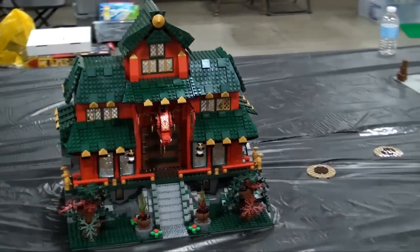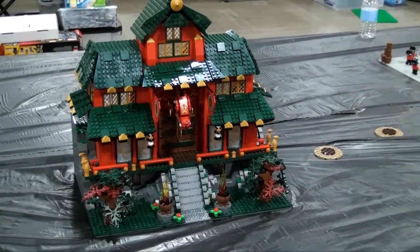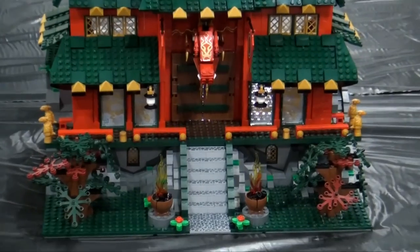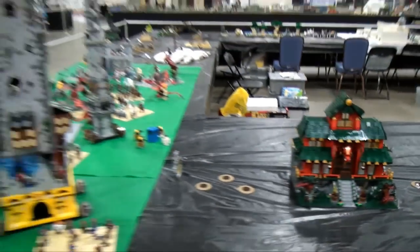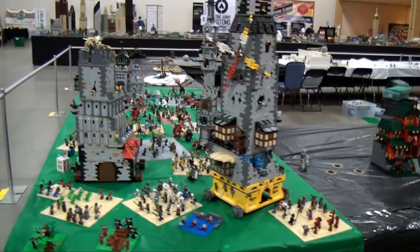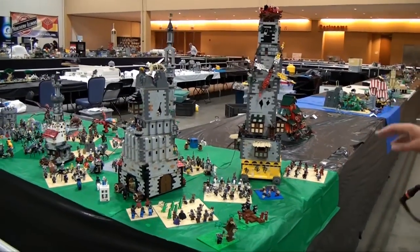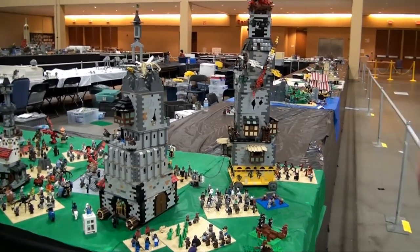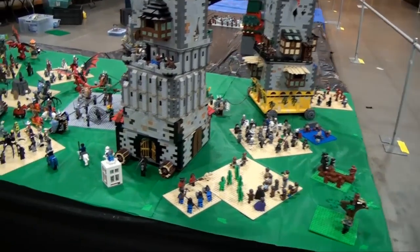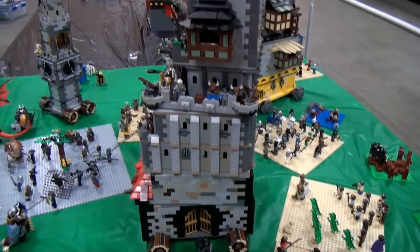This is a cool little Asian type build here. I love the dragon's head at the door, and the roof's done very nicely, so a really well put together build. As we make our way further down this side, these towers are really interesting, because they're all on wheels, and they're also at odd angles, the way they were built.